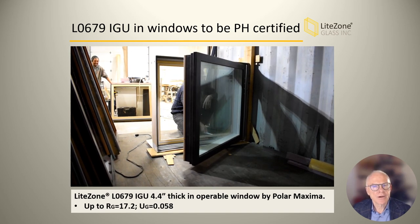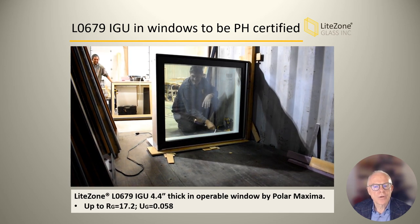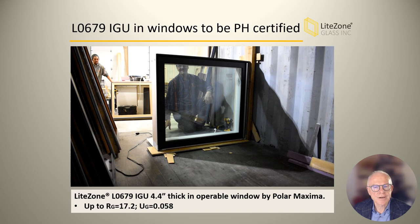accept thicker LiteZone insulating glass, including up to 4.4 inch thick LiteZone glass units, as shown here in this example of outswing operable window. They also have inswing and tilt turn operable windows, and Polar Maxima intends to get these windows Passive House certified for the cold climate zone later this year.